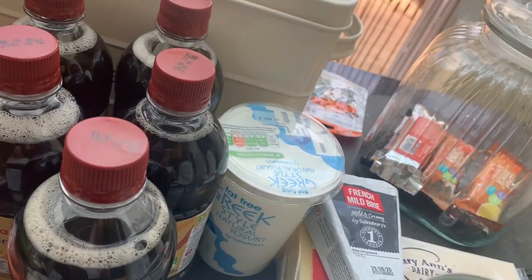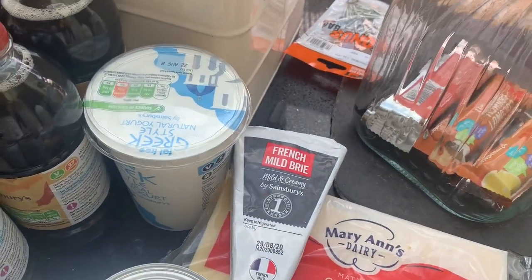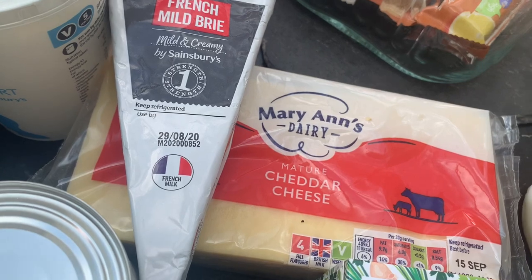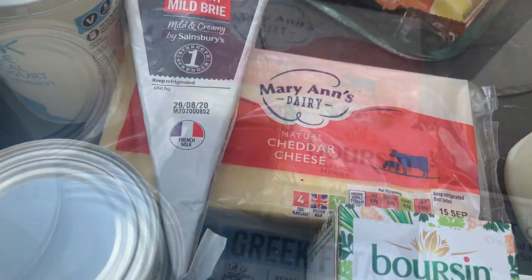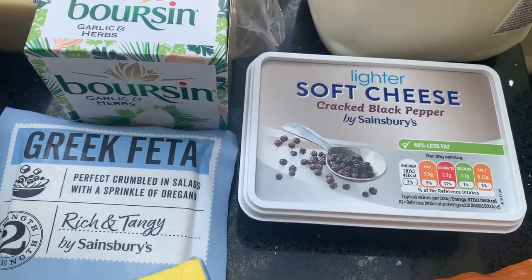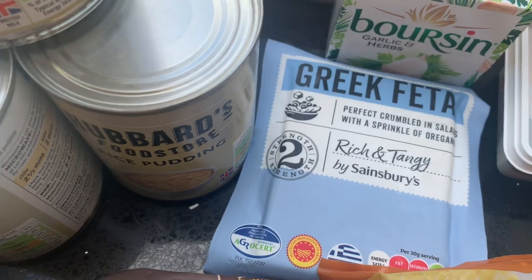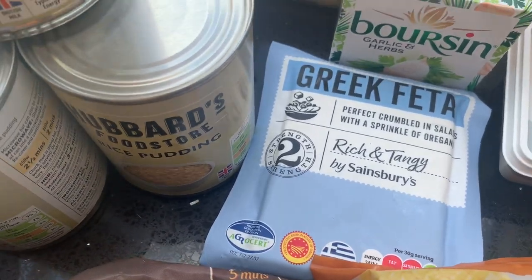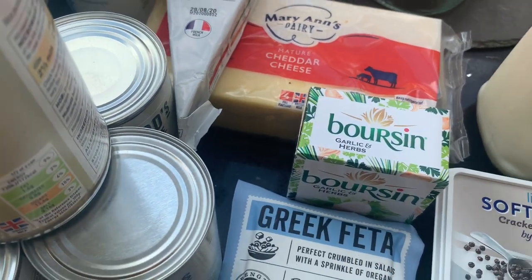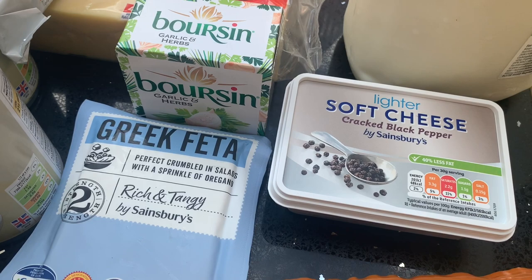Over the back there, I've got some fat-free Greek yogurt. Then here I've got some brie, some cheddar cheese, 900 grams, some Boursin cheese, the light soft cheese for black pepper, really lovely, some Greek feta cheese for my Caesar salad. This cheese here, the brie, the Boursin, and the soft cheese we're going to be having with the walnut loaf.